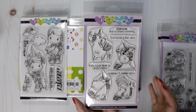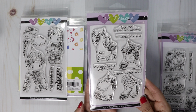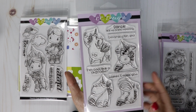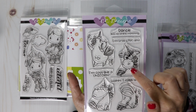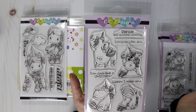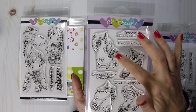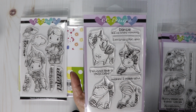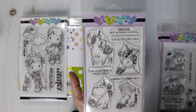This one doesn't have a die. This one is called, let's see, Funny Unicorn. Look at that guy. And then that's his belly right there. And his legs spread out. That is so funny. And then this one's dancing. Look at his face. And then he's got the cool glasses on.